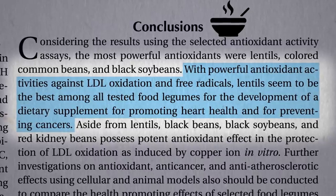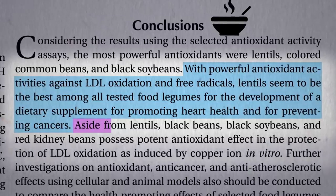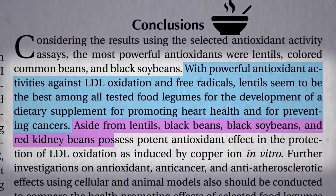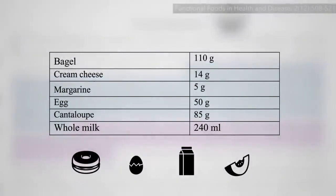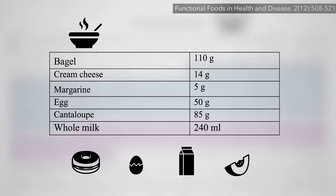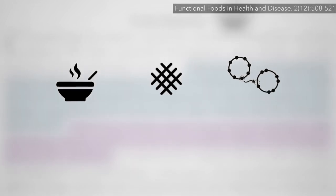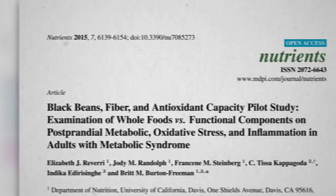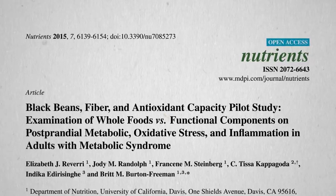I just throw them in my pressure cooker with oat groats when I make oatmeal. Aside from lentils, black beans, black soybeans, and red kidney beans also seem to top the list. Now, if you also serve a bowl of black bean soup, or just the amount of fiber in that bowl of soup, or just the amount of antioxidants found in that bowl of soup, which do you think works better? Whole plant foods can be greater than just the sum of their parts.